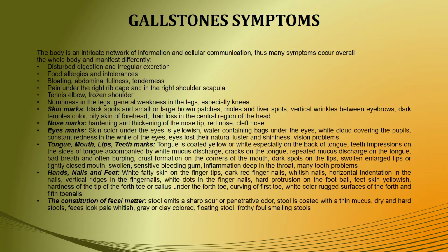They are hardening and thickening of the nose tip, red nose or cleft nose. Eye marks, so skin color under the eyes is yellowish. You have water-containing bags under your eyes, a white cloud covering the pupils, constant redness in the white of the eye. The eyes have lost their natural luster and shininess, or you have problems with your vision.